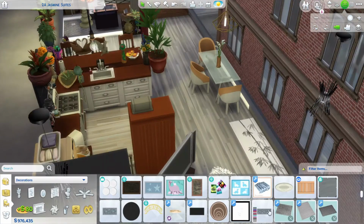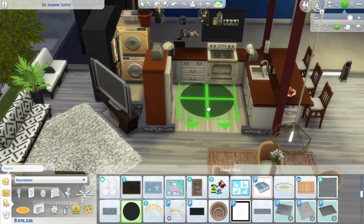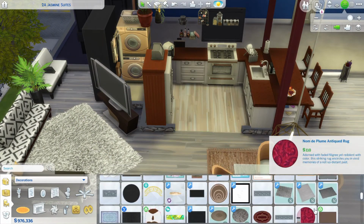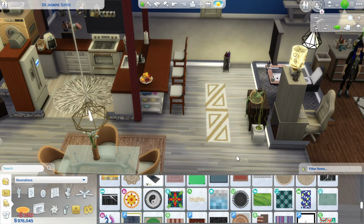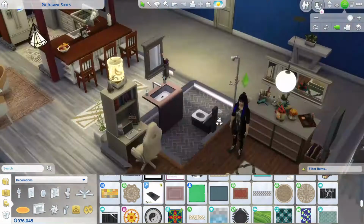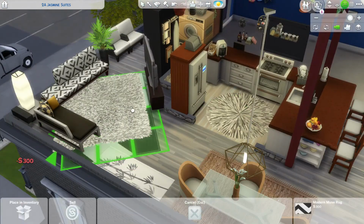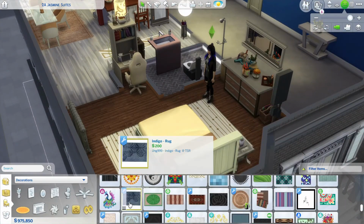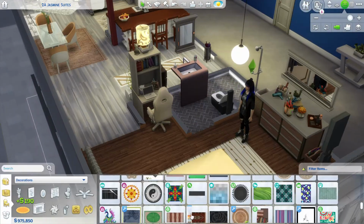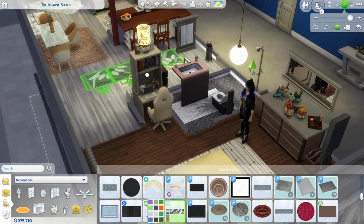This will be coming to an end pretty quick though, just because I'm only putting in the rugs now, so I will go ahead and cut to the chase here, guys, because after the rugs are done, it will be going into screenshots.